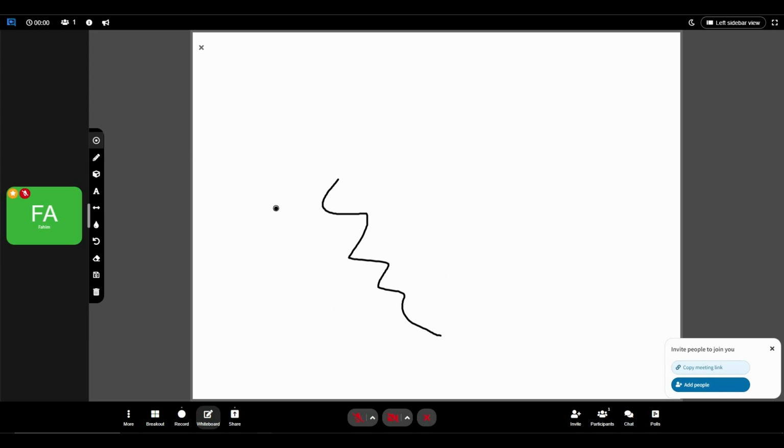So if you are teaching something and you have to show specific portions of your whiteboard, you can use this laser pointer. Every time you move your cursor, this pointer is also going to move, which is a very useful feature. And then there are some other options: you can add shapes, you can also add text to your whiteboard, you can select color, you can undo, and you can also use the eraser to remove these elements.